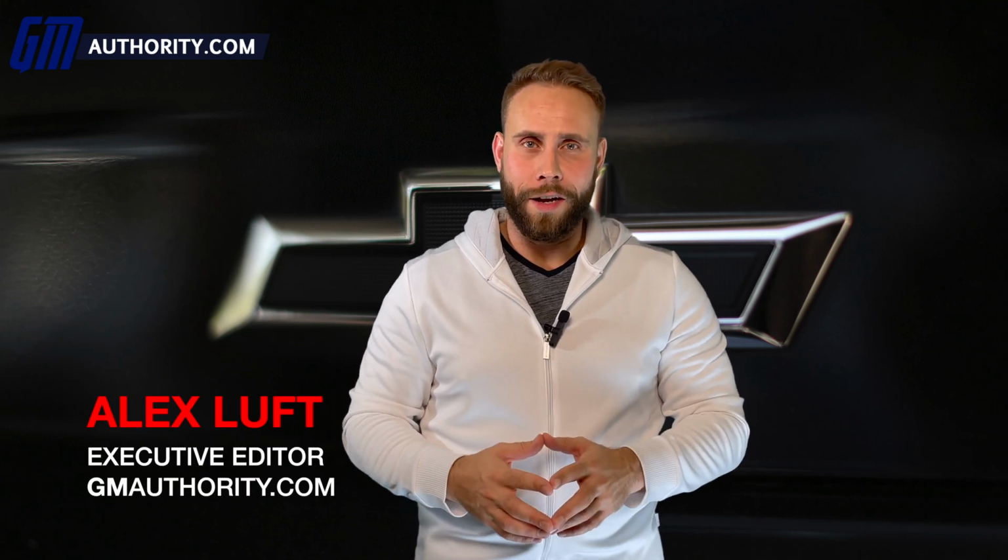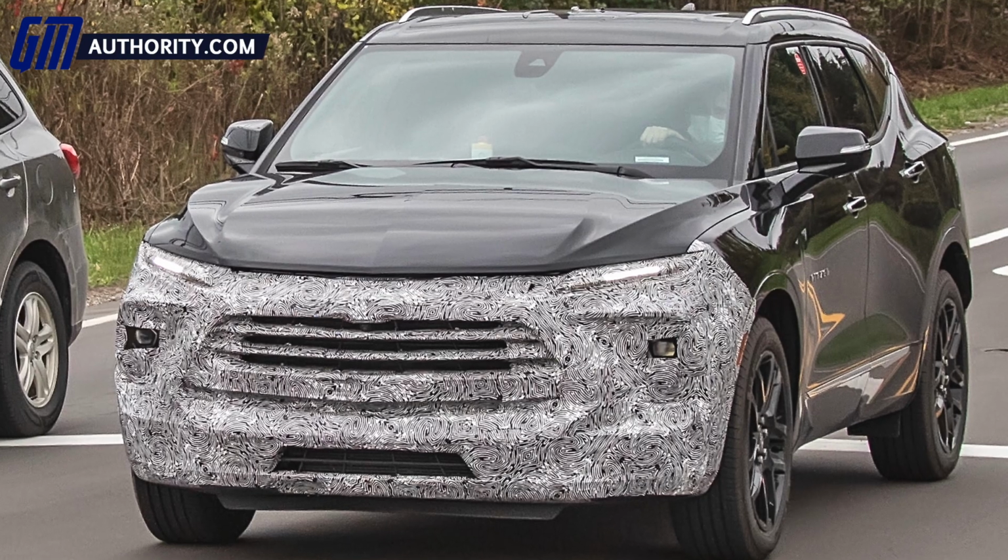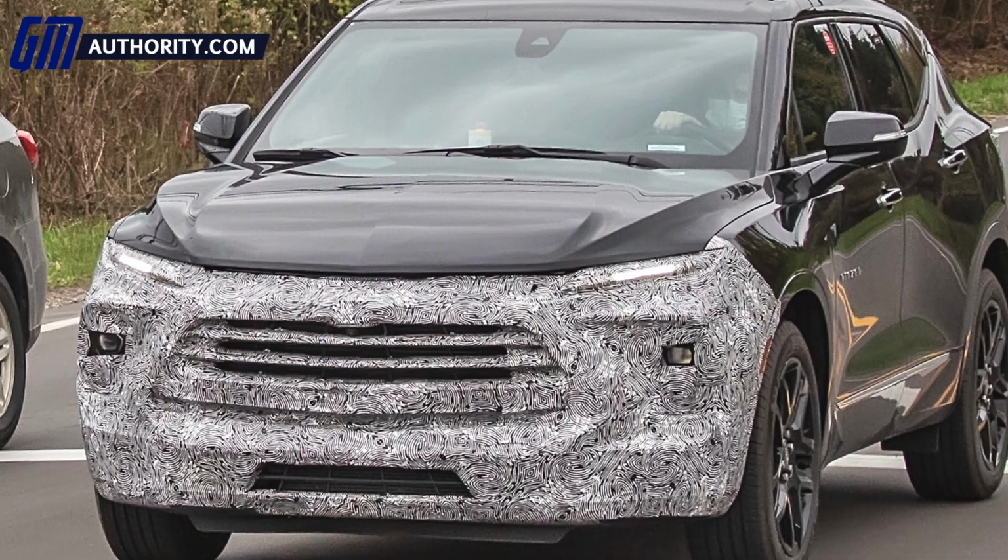All right, another day, another set of spy shots here at gmauthority.com. Which spy shots, you may ask? Well, the upcoming 2023 Chevy Blazer refresh. That's right, gmauthority.com spies have just caught the upcoming refresh of the midsize crossover undergoing testing on public roads in very light camo, giving us our very first look at what to expect from the upcoming update. So let's dig right in.